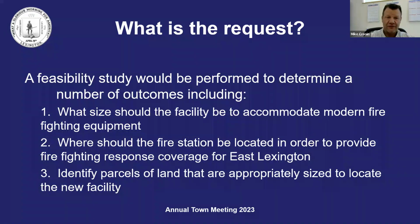So what is the request? We're looking to do a feasibility study to determine a number of outcomes. Number one, what size should the facility be to accommodate modern firefighting equipment? New ambulances, new fire trucks, etc. Number two, where should the fire station be in order to provide firefighting response coverage for East Lexington? In other words, is this piece of property the right location, or do we need to move the firefighting building to another spot in East Lexington?